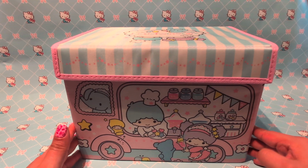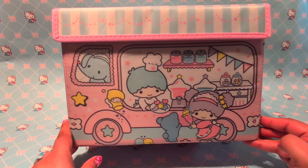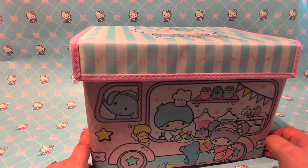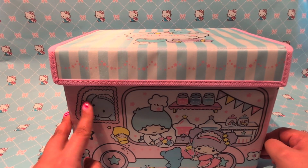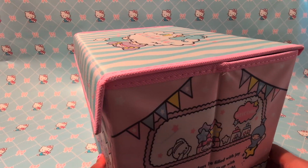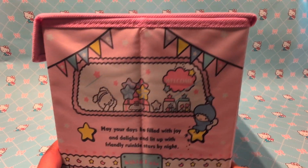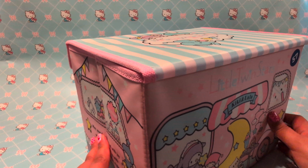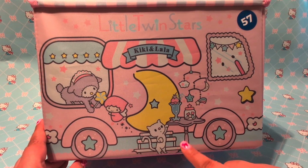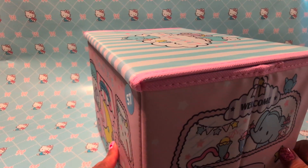Again, this is something that I did get from her show. It's just a storage box, and I got it because it was really cute. I like the ice cream truck motif that it has, so it's the little twin stars, Kiki and Lala, and here you have the little elephant driving, which is really cute. You have the treats, little teddy bear, and there's images on all sides. Here's a little welcome note, the Kiki and Lala sign. How cute is that little table? This is such inspo for a room or a kitchen or stuff like that.